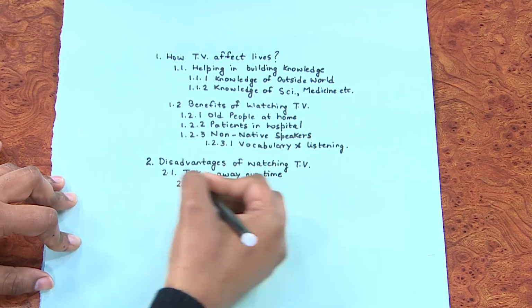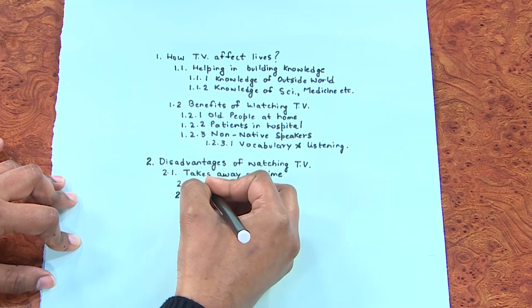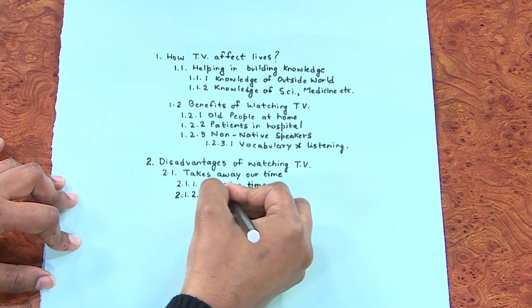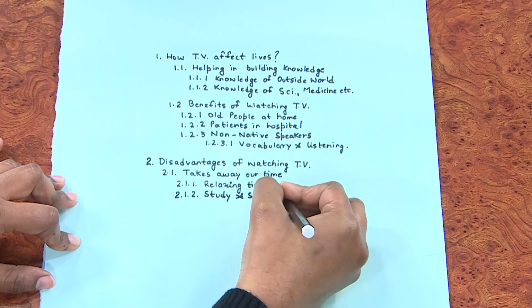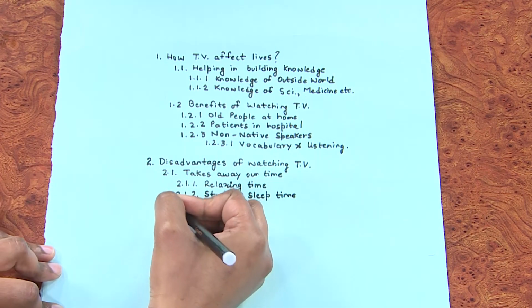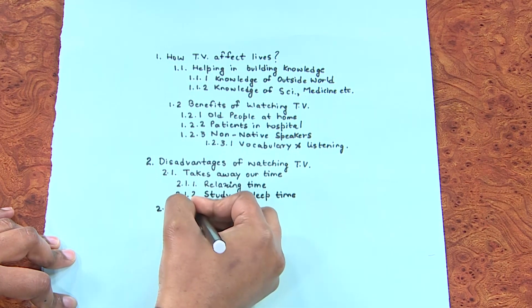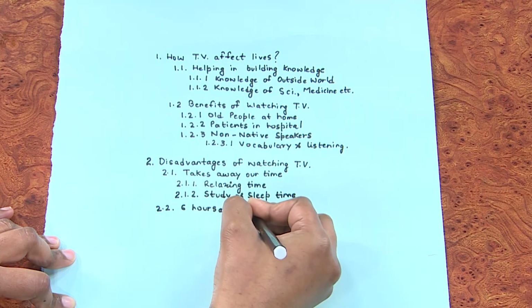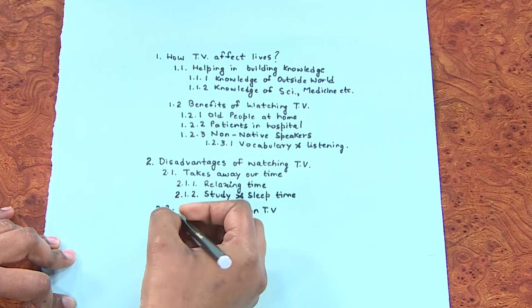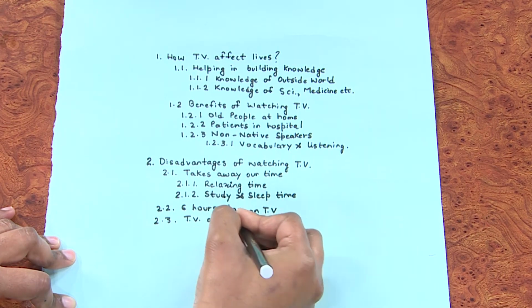Yes, and Kriti, you must remember, you are only giving the notes of whatever is in the text. Yes, sir. Not whatever you think. Sometimes we are swayed away by our feeling and thinking. And the next, sir, I would give study and sleep time is taken away. Yes, sir. Then the next subheading I would give 2.2. 6 hours a day spent on TV. Okay, all right. People watch. Okay. 2.3 TV a negative influence.